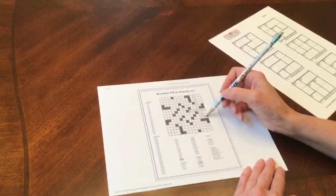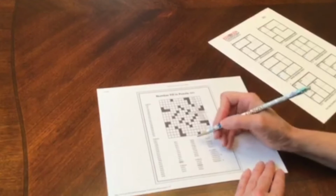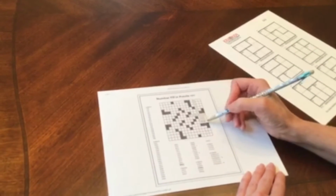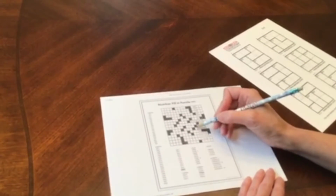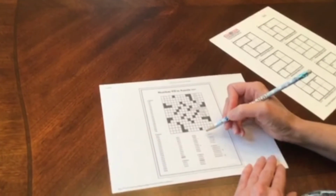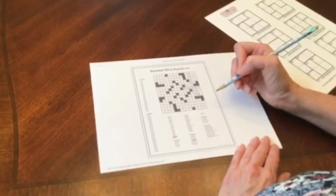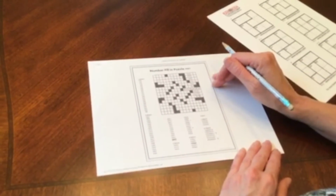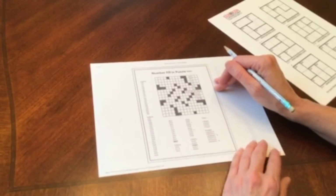I need a 5-digit number that has a 3 and a 4. I know it has to be this one or this one. And then I would just pick one of them and try filling it in and see if other numbers meet those criteria. So these are very good for strengthening your logical reasoning and making those connections in your mind.